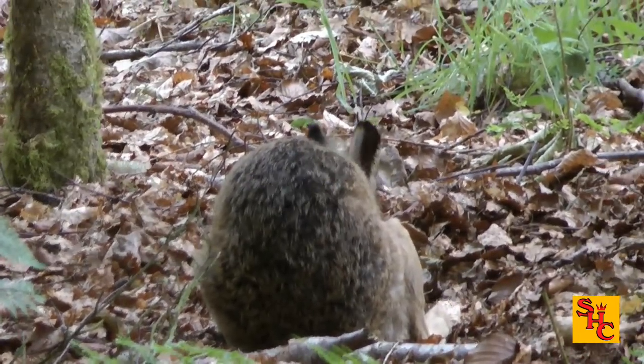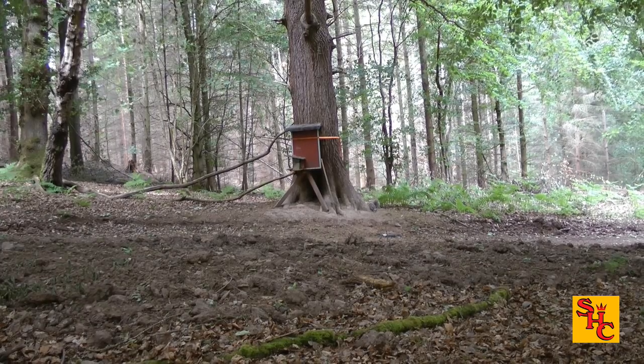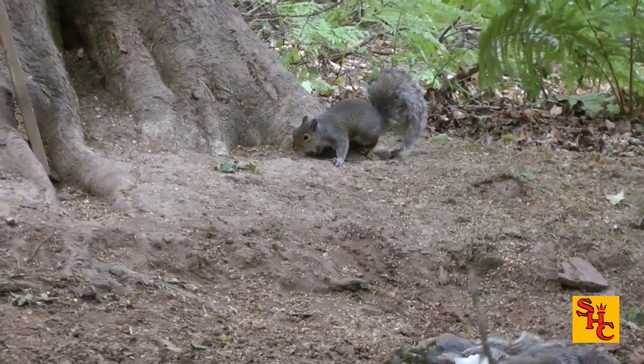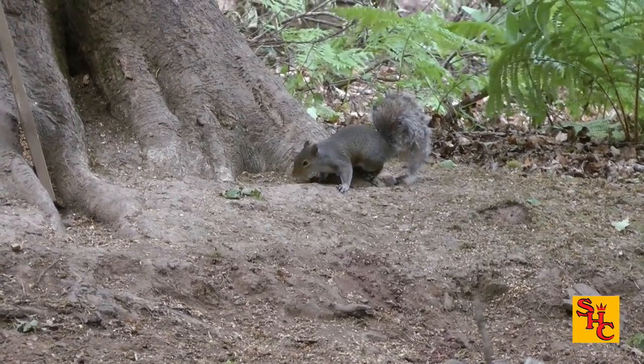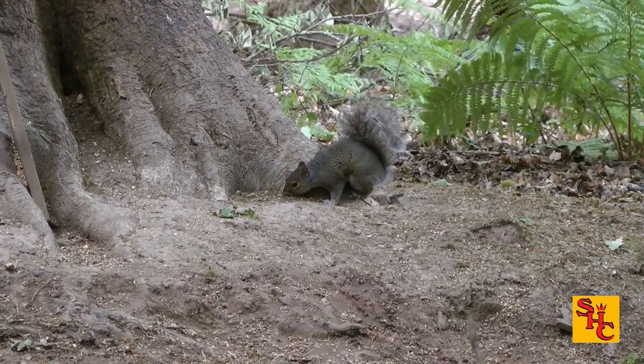Anyway, we'll get back to the shooting now, I think. So even though it's a windy day, squirrels don't normally like wind that much, but you can see by its tail it's not being blown much. I can tell you the fact my hide's not moving. Doesn't really make a difference down here.